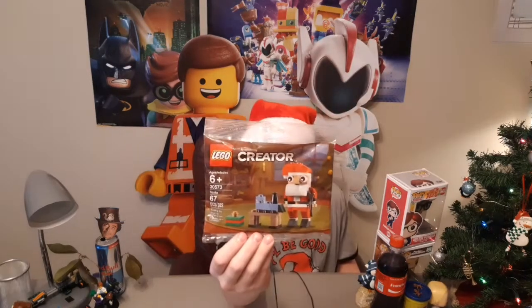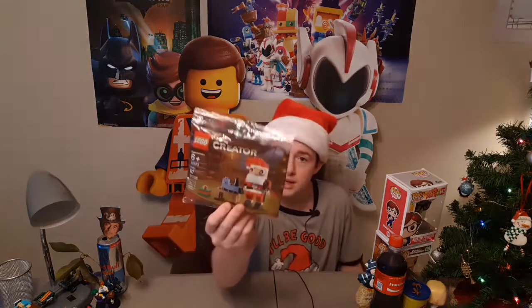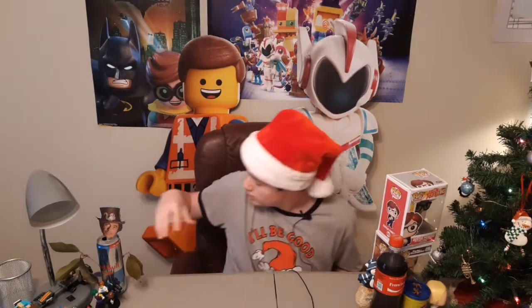First thing, we've got set number 30573. It is called Santa. Very creative, very creative. It is a poly bag. Here, I'll let it sit here so you guys can see it. There's no pieces in it because I already built it up. I'll show you guys what it looks like in a different video whenever I actually do reviews of these things. But here is the bag. It is a poly bag, of course. Set number 30573.